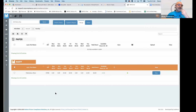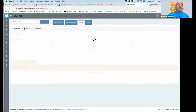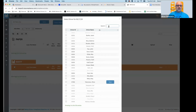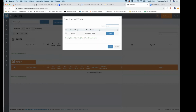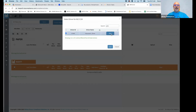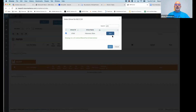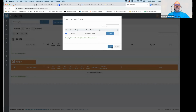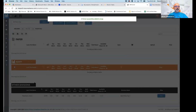The last thing I want to show is that there is actually a third section, and that's called Other Divisions. I'm going to go to hire date 6/17 real quick. And on 6/17, I'm going to add the driver to the recap section here. There's a view button here that says, oh, wait a minute, what is this? Click on here and you see, oh, that is already an existing 7-day recap for this driver. Oh, that's good. So I guess I don't have to do it. Fantastic. Oh, looky here. Yes.